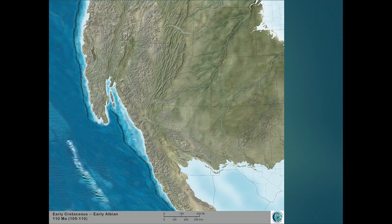So that would be very shallow marine seas down here in southern Arizona and across Texas, and then along the coast here. And again, for reference, there's the Four Corners. So there's Arizona, Utah, Nevada's in here. And most of California is out in the ocean, and it hasn't formed yet.